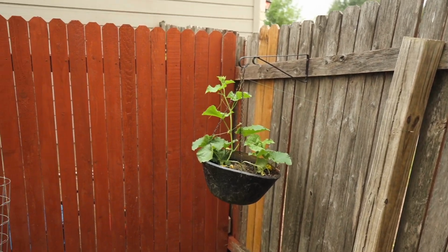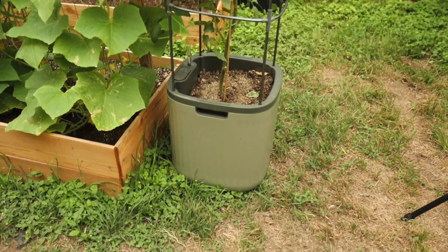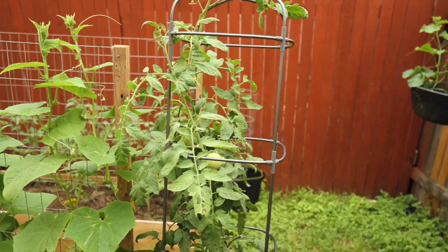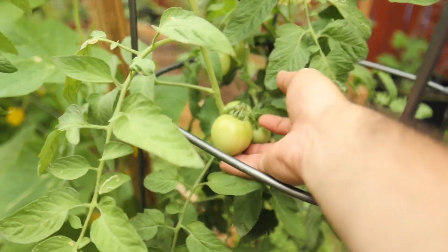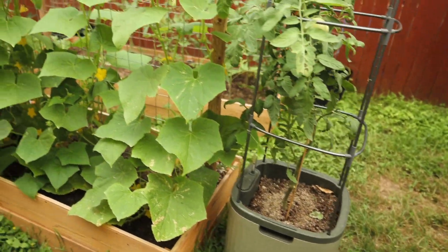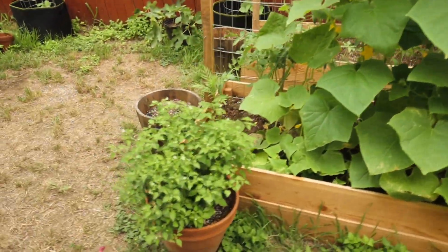That's the cucumber that's growing there. This is our tomato that is growing in the Vigoro rolling tomato planter, self-watering. So this one actually does great. It comes in handy, producing quite nicely because we don't have to do much to it. We just fill it with water and let it do its thing. Here's the cucumbers.